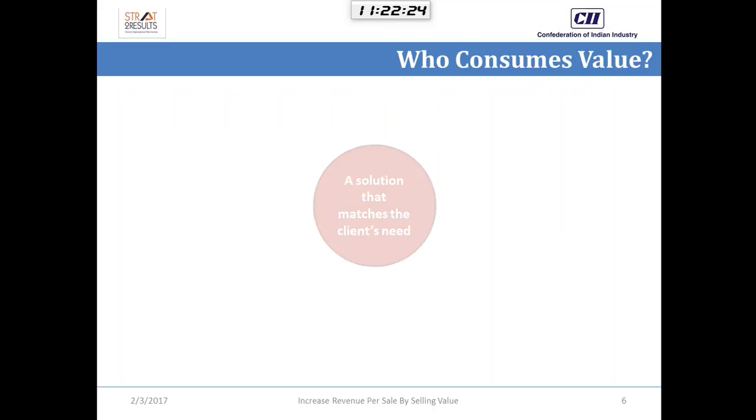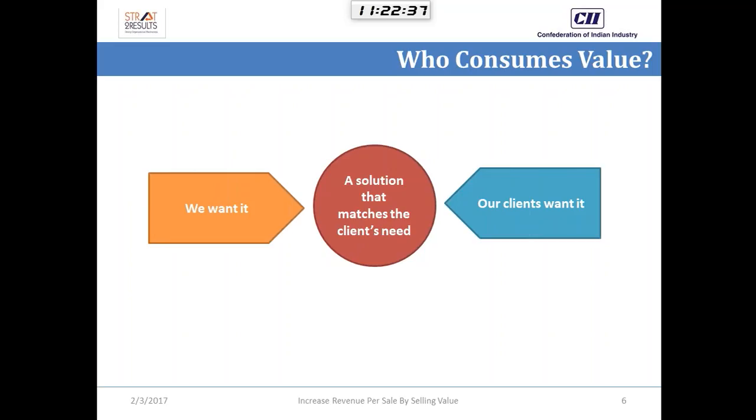Why do we want to create this value? Let's have a look at it. What is it that you want at the end of the day? You want a solution that matches the client's need. That's what you're talking to the client about. Now, who wants it? The client definitely wants it. We also want it. Because if you don't create that solution that matches the client need, then one of the principles of value fails, which is that it requires two people or at least two dimensions.